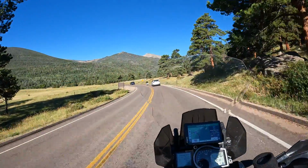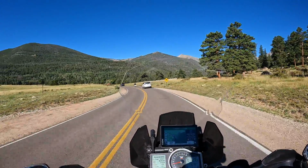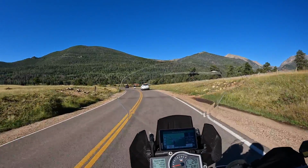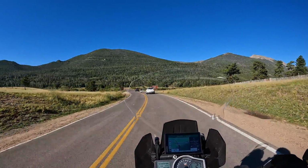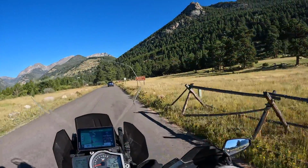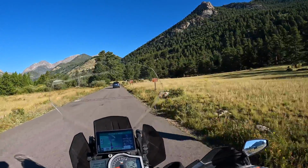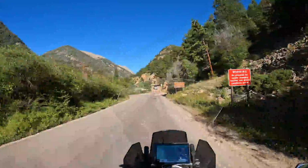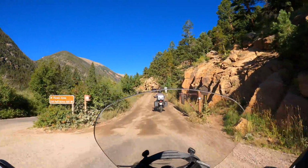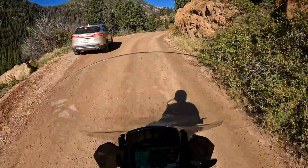So while it's my understanding staying on this route is the more scenic route, there's one that's not paved and sounds like it'd be a little more fun. So that's the route we're going to take. I'm going to guess the guy on the Indian up here is not going to take that route. 11 miles one way, narrow, steep switchbacks. Sounds like my kind of road. All right, he's letting us around. Cool. Okay.